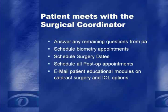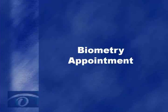Next slide, please. So now a minimum of 2 weeks or more go by, the patients are using preservative-free artificial tears, QID, or more, and now they're here for their pre-surgical test. And this is what happens on that day. Next slide, please.